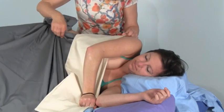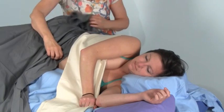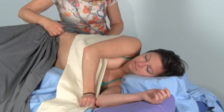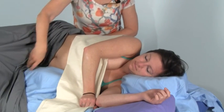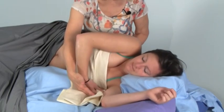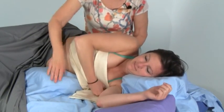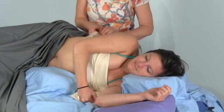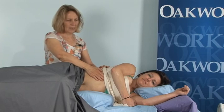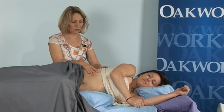This is the same type of thing that we do when we have our clients in a supine position, right? They hold the breast drape for us in place as we bring the sheet down. And so if you'll just take that edge of the pillowcase and tuck it under your arm and between your body and the table. That's great. So then you can see that it's quite easy for me to access the rib cage if I were going to do some rib cage work.